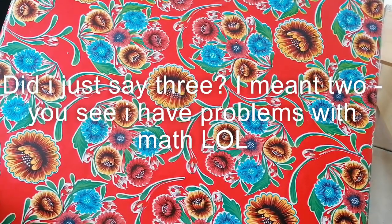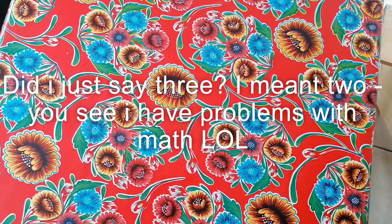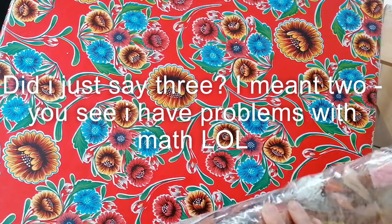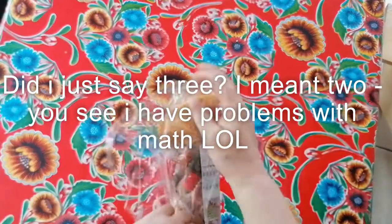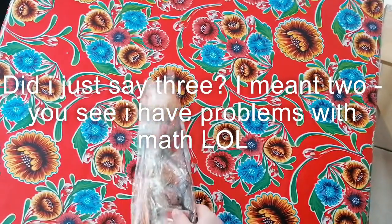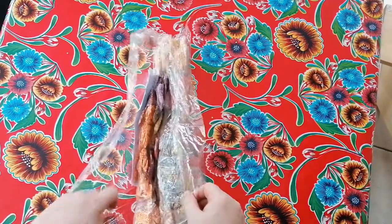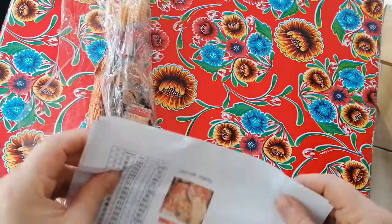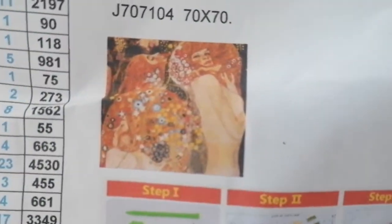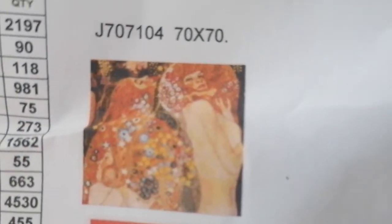Next, we are going to take a look at... I'm very excited about these. And these are the round ones. And I did it especially because I want to change up some drills and put in some golden drills. Why? Because it's the Water Serpents by Klimt.